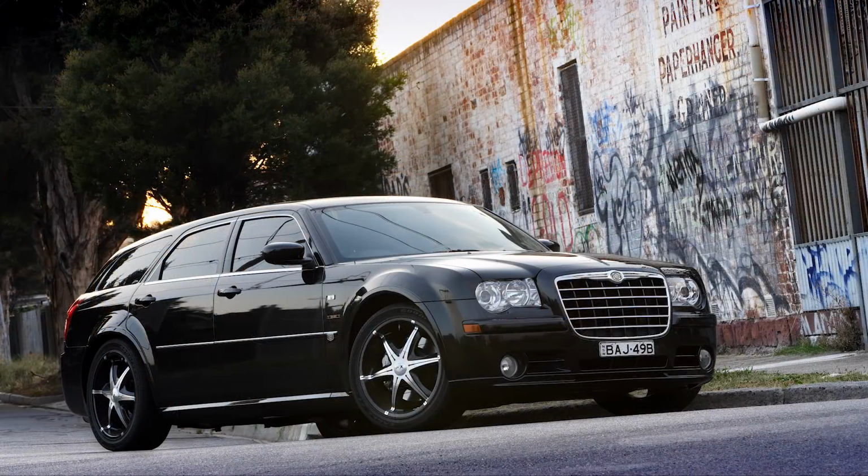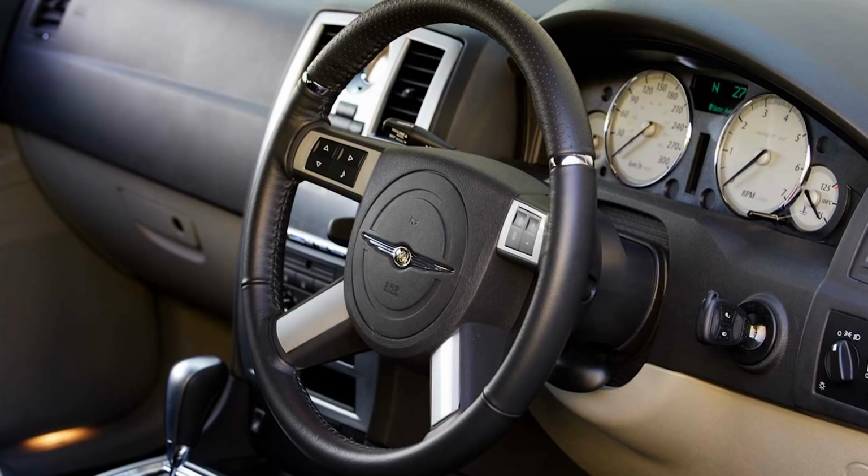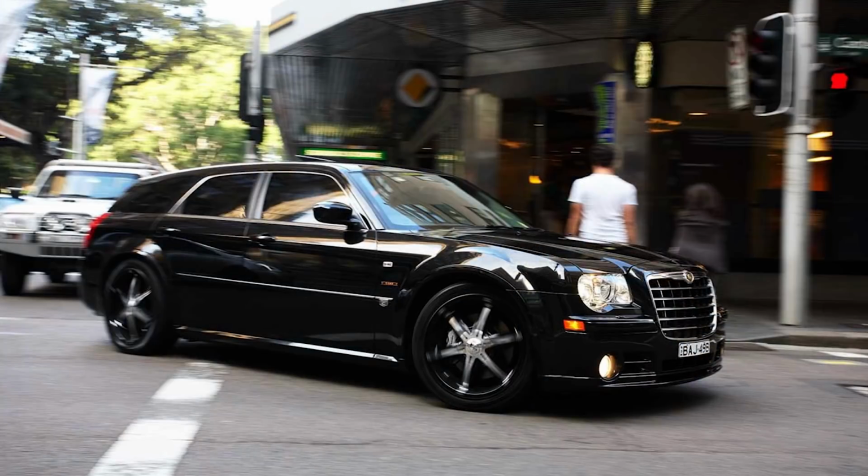The price was a whopping $84,990 Australian, which translated to almost $64,000 US, so very expensive. The E490 package alone would have added roughly $10,000 Australian or $7,500 US in cost. Unfortunately, there really wasn't anything too crazy done to this thing.